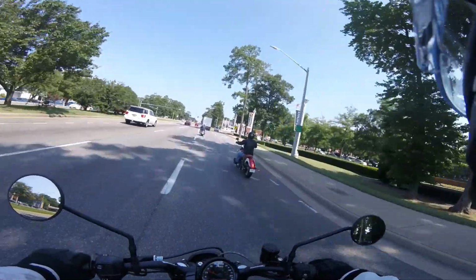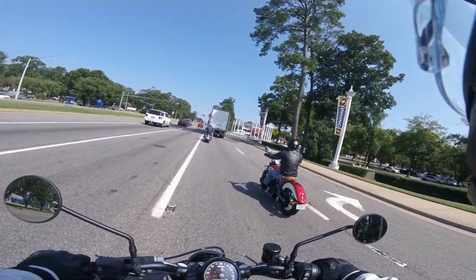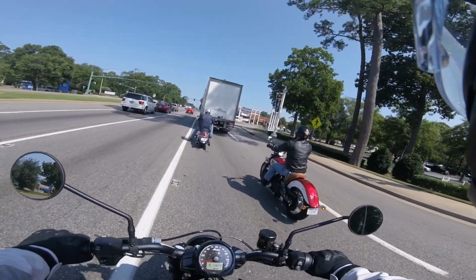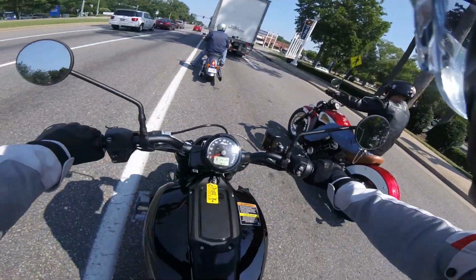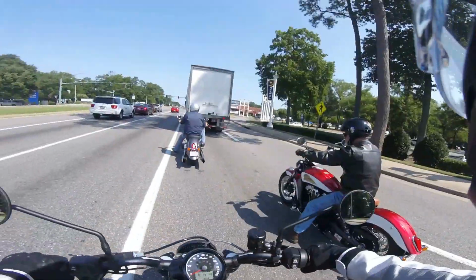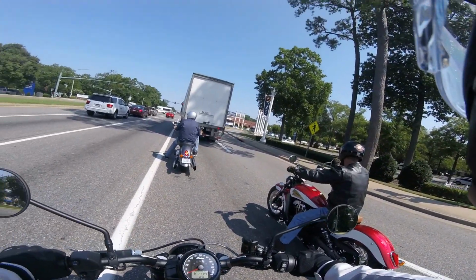Keeping my distance from the two riders in front of me. I'm not sure how the brakes are on this, and I don't know how these two guys ride, so I'm keeping my two seconds. And now we're on Jefferson Boulevard in Newport News, and it seems this is going to be a little bit slow. There seem to be some roadworks up ahead. Might have to cut some of this out.